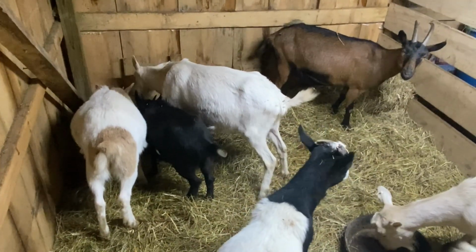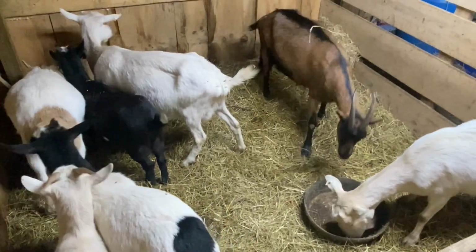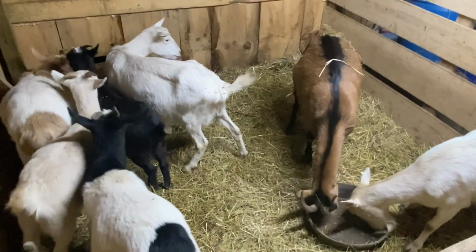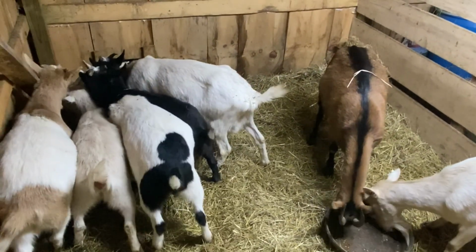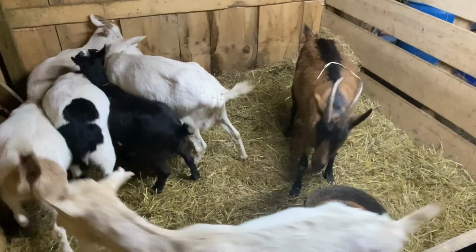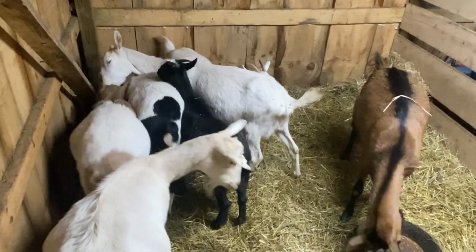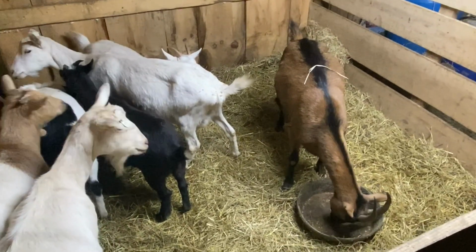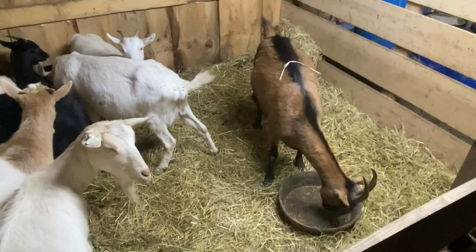So I give the goats 2 flakes of hay every night and give everyone fresh hay in the morning. You can see them here, they'll start getting bossy about the little bit of grain left in there. Same thing every night. Daisy kind of rules the roost. That's Daisy if you didn't know.